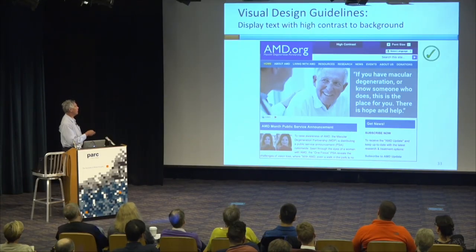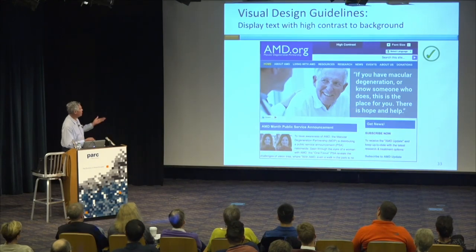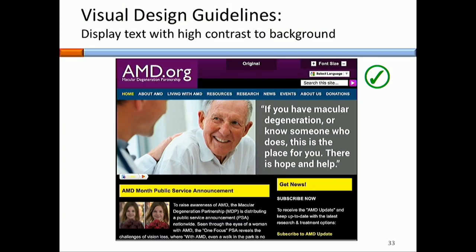But one of the things that they have is this little button up here at the top of the site, which lets you change the contrast. If you have macular degeneration and you can't see this very well, you can change it to that by just clicking that button up there.